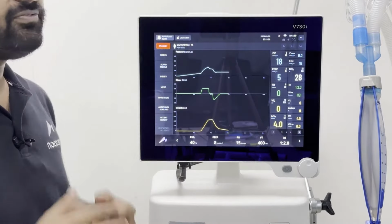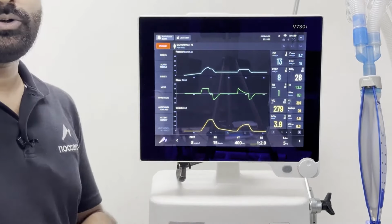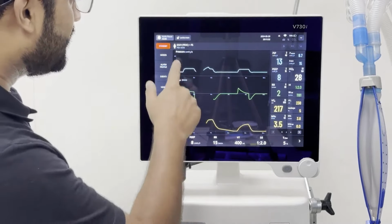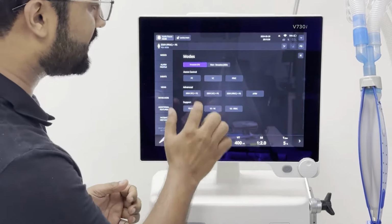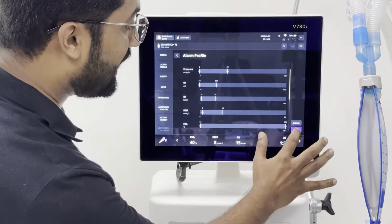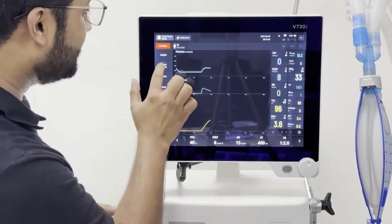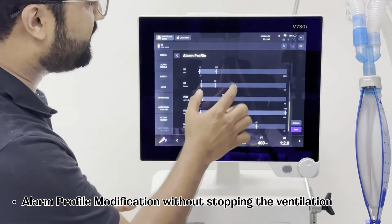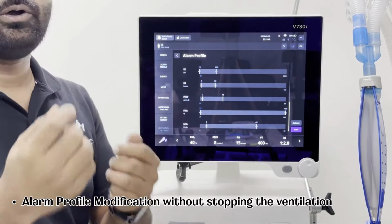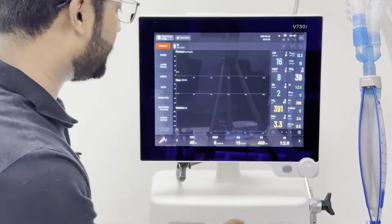Now coming to the alarm profile, for example, if you have changed the ventilator setting right from the bottom bar and you now want to ventilate a patient in a different setting. So right now we are running the machine in SIMV mode. For example, if I change it to the volume control mode, you have an option directly coming to this particular window, and then alarm profiles for this particular setting and this particular mode can be changed right from the alarm profile window without even stopping the ventilator. An auto set option also works at this particular window.